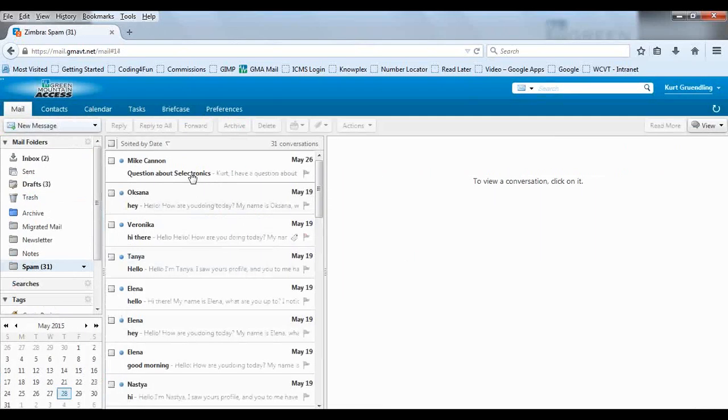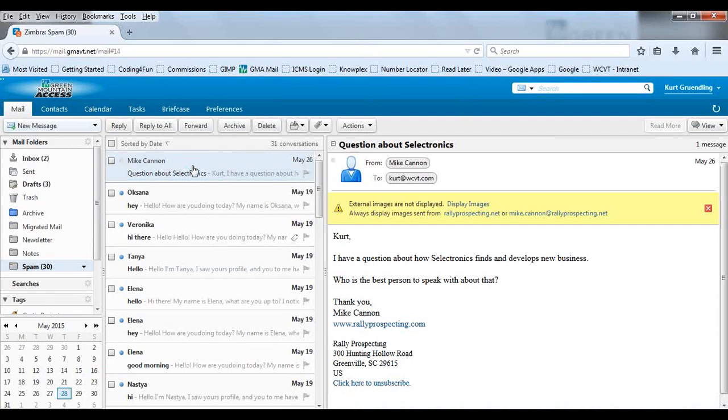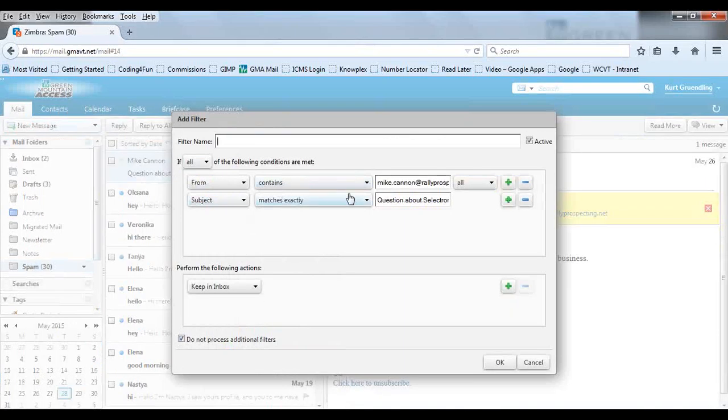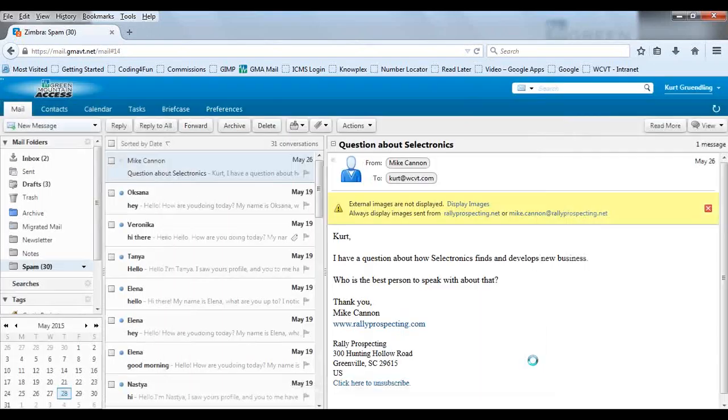And actually, you can build a filter right from one of these emails. You can right-click here and say create a filter, and it goes into here and does some things for you, like from mike.cannon, and so on. It gives you options of what to do: keep in the inbox, delete, move to another folder. You can tag it with certain things. So kind of nice. That's all automated once you set those up.